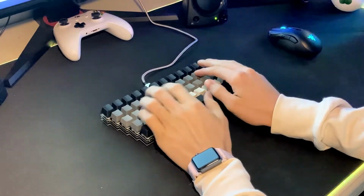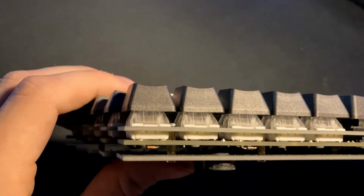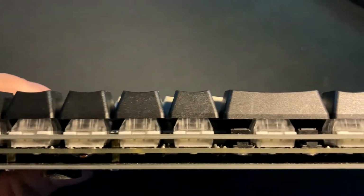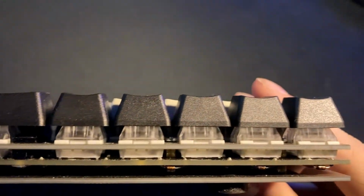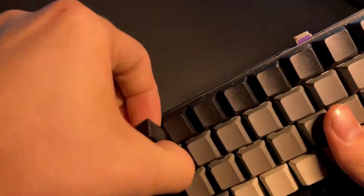But the switches somehow have less travel time than the quickest switch I currently have on hand, those being Cherry Speed Silvers. And the funniest part is these switches sound like a heinous idea. They sound like a chore to type on, and yet somehow I actually kind of like them. The more I type on them, I get used to the switches, and they aren't as bad as I thought they'd be, and they're pretty fucking fast to actuate.